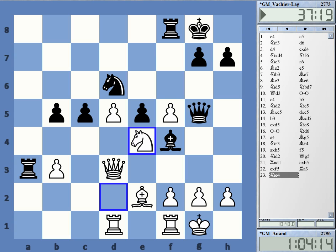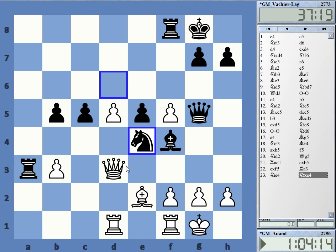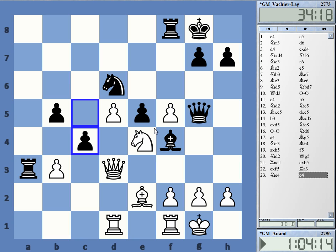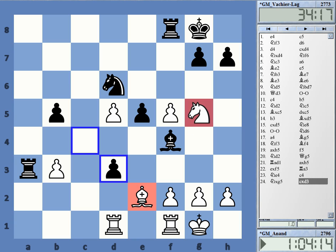And now, of course, the great reply, c4. Yeah, black does not want to take also. This is just very meek in comparison. This is just far more aggressive. So if white now takes the queen, black captures, and essentially two pieces are hanging.